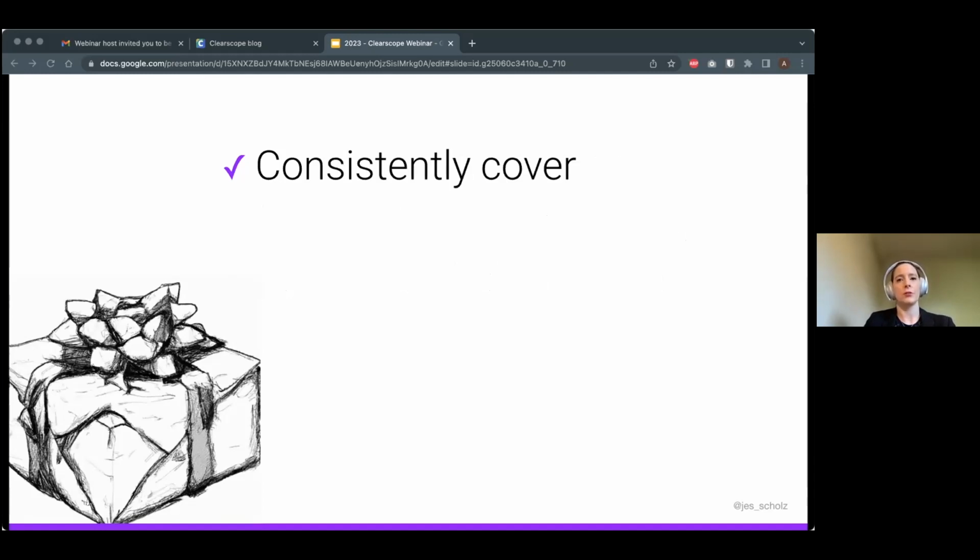Once you have that strong foundation, then consistently cover your target topics in diverse article and video formats to watch your YouTube views and article page views grow. But keep it fresh, or they will just as quickly crash.